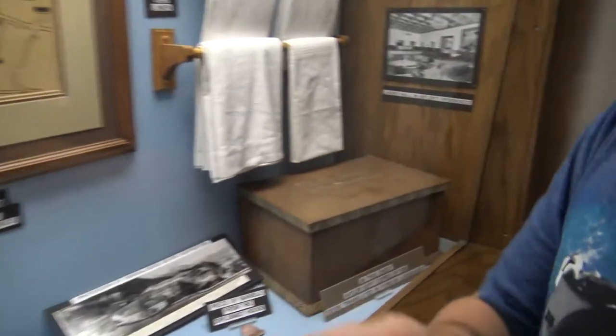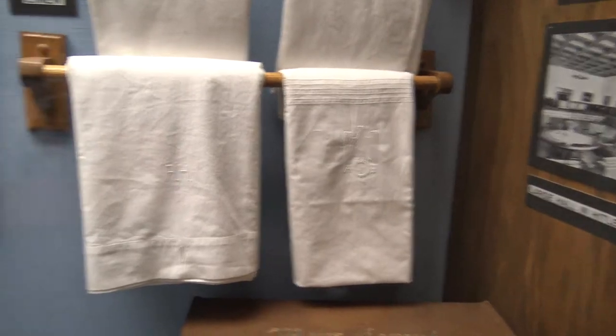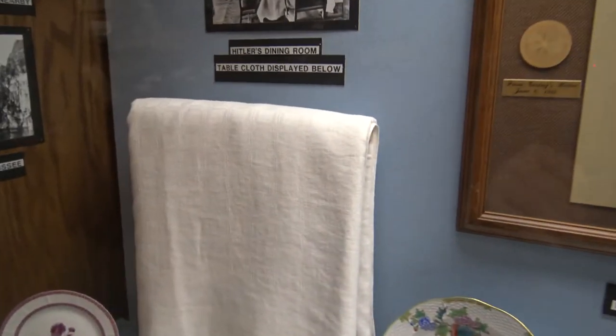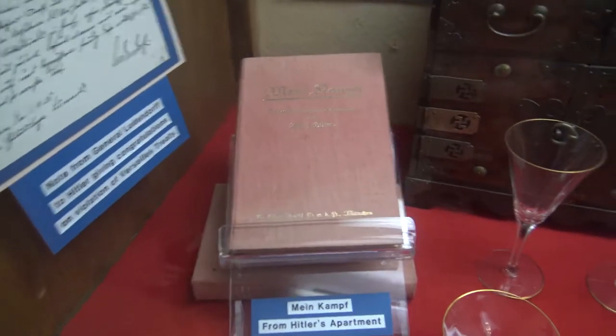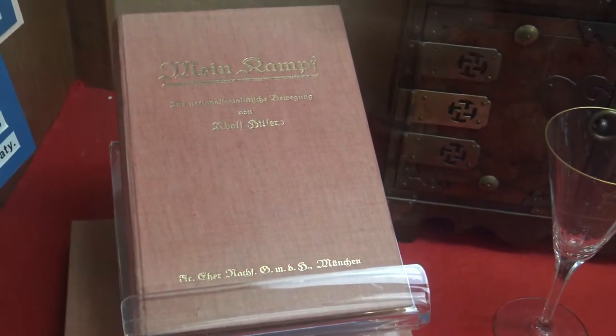Oh, this stuff was taken from Hitler's house. And they all have his insignia on it. That's crazy. That's a book that was taken from his apartment, and he wrote it.